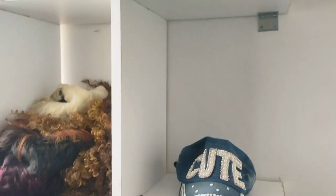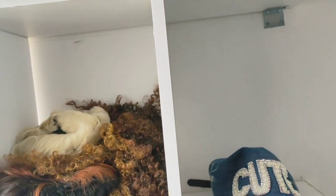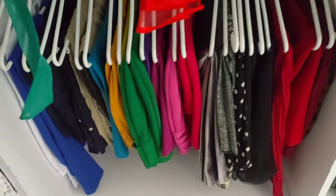So that's why I've not been wanting to give you a closet tour. And then yeah, I'm gonna repaint the room. So yeah, all right, so those are the things. And then so these are the skirts, like I was showing you guys. These are my skirts, and actually I've arranged them.